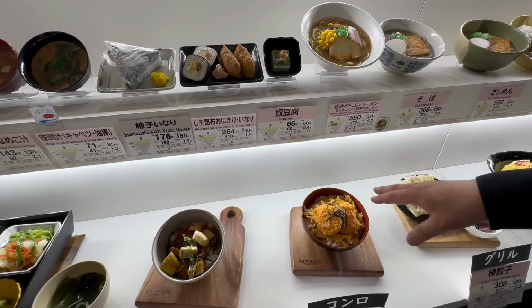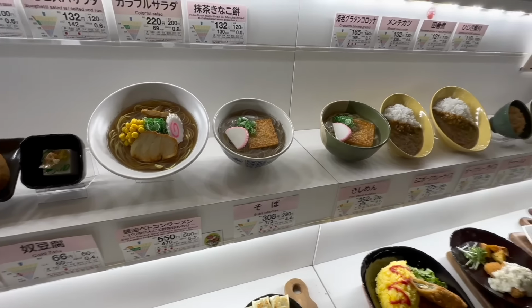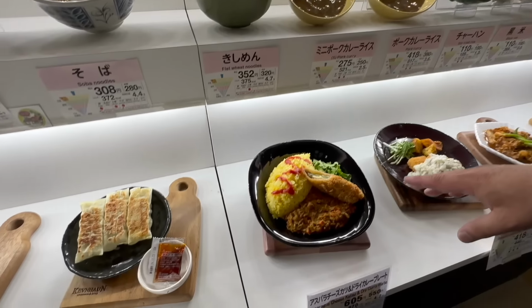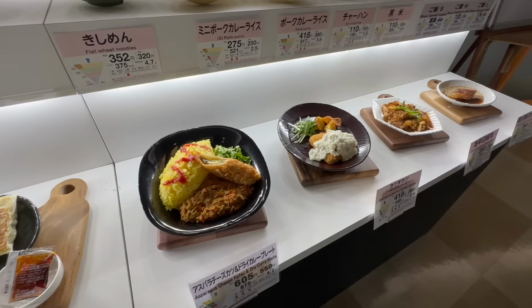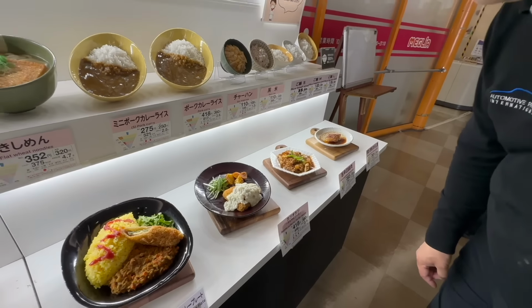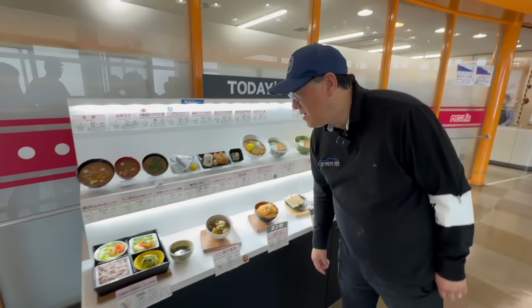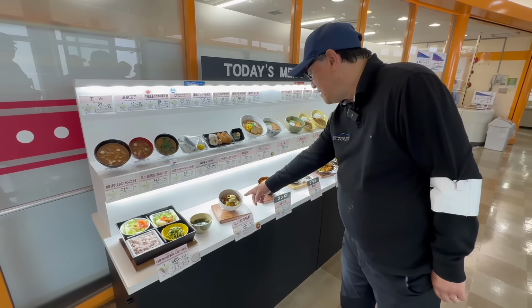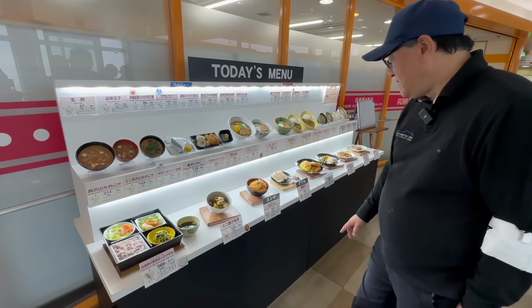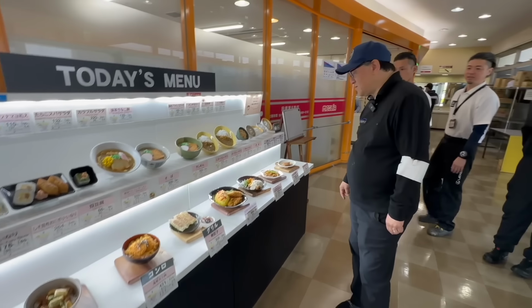Also, this is called a katsudon, cutlet on rice, noodles, curry. What is this? Asparagus, cheese, and dry curry. I can't decide. You know that? I don't know what I'm going to eat. Maybe I will have the grilled chicken and greens, or maybe katsudon. I think I'm going to have the katsudon with the gyoza. That sounds good to me.